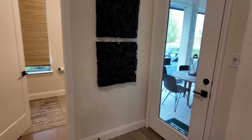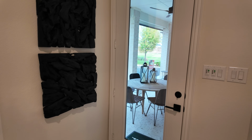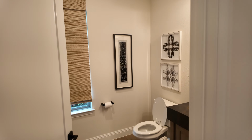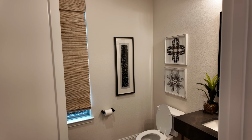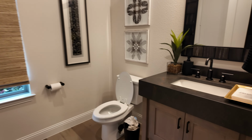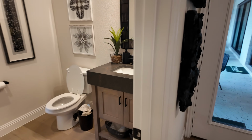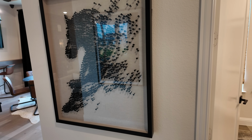All right, so back out here, here's the door that goes out to the patio. We will check that out in a minute. Here is the guest powder room. They've got it tucked away from everybody, which I think is amazing. And in this builder, you could add a door to the backyard, so that if you've got a swimming pool, you can come in and out more easily.